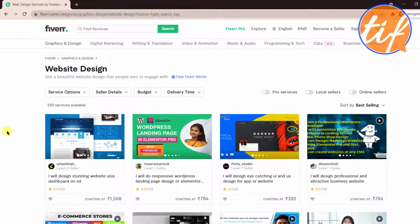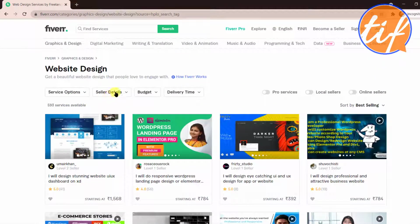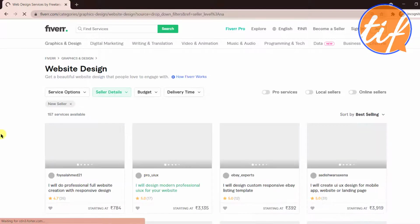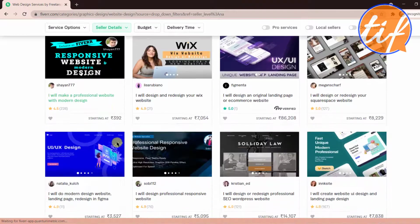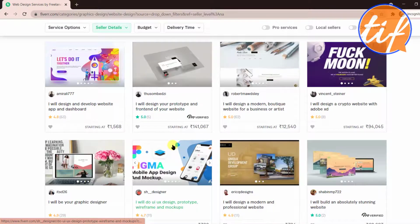All right, so here I'm going to select a few gigs which are like in level 1 or level 0. We have just started, so we can go to these filters here, seller details, and you can say new sellers. We'll select new sellers and let it be from any country, it's all fine. We'll go to apply. So these are all new sellers. However, they have a lot of ratings already, ratings and reviews. I do not want to select someone who has ratings. We are actually looking for some gigs which are very new, without any ratings.